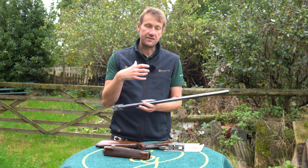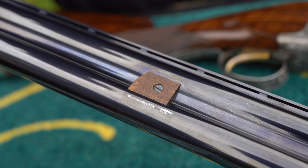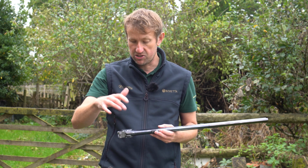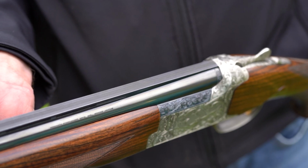Now, you'll get these if you buy a new grade 5 Miroku today, and it's just to make sure that everything fits in a bit nicer and it just feels smoother. And again, it's just a sign of quality, and it's just a really nice touch. I've got Miroku on the barrel stamp there, 18.4 barrels.